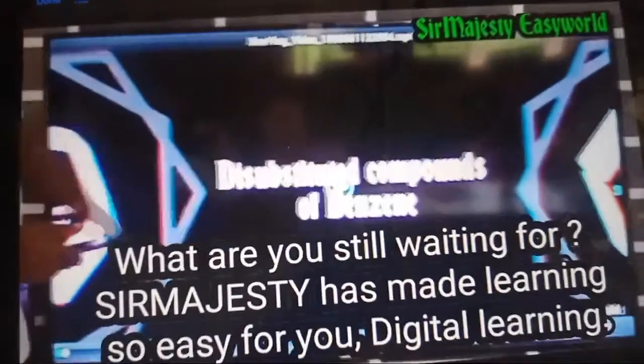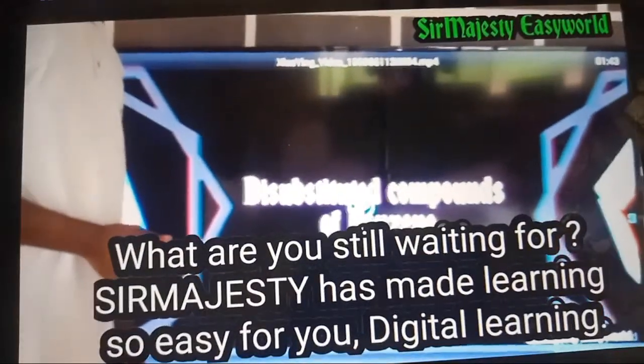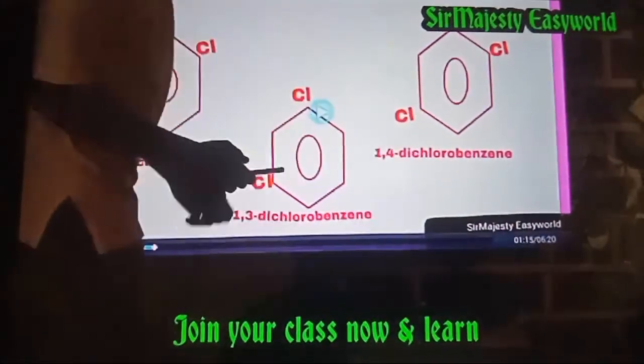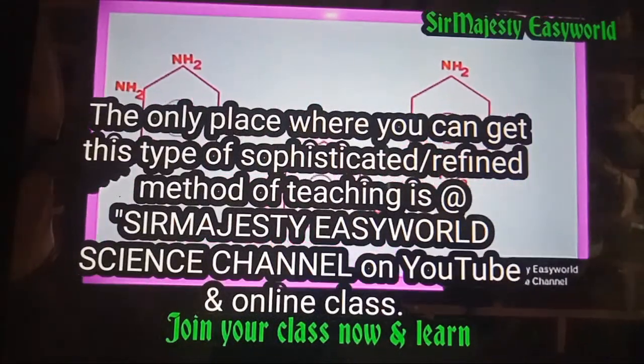So today we will learn how to name disubstituted compounds of benzene. A disubstituted compound of benzene has two substituents. So this is m-dichlorobenzene, while this is p-dichlorobenzene, because 1,4 represents para. Let's see the next example.